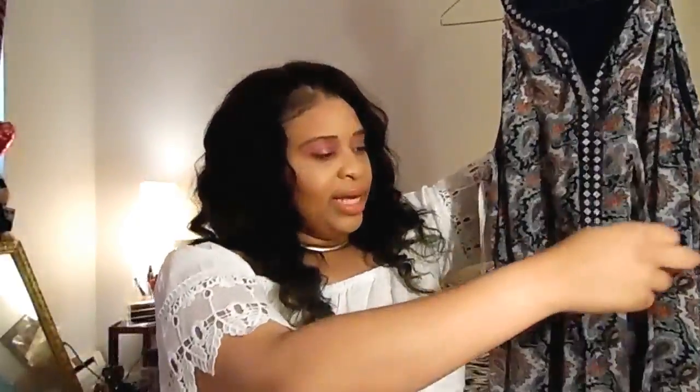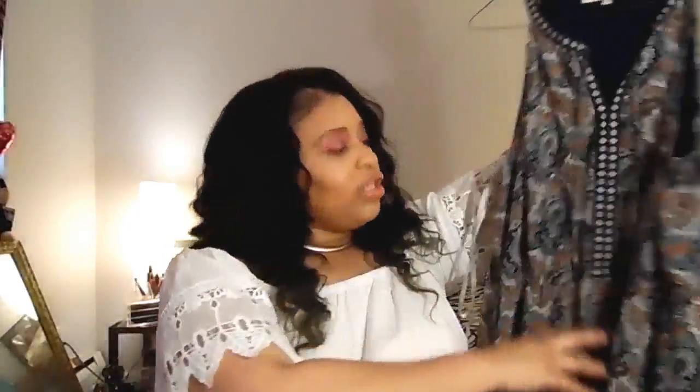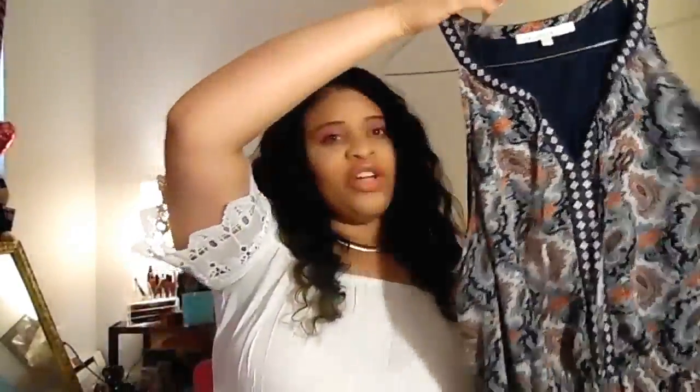So you guys can see, I paid about $30 for it. It's just this paisley print, and it has this piece right here with tassels that you tie, and it's a really cute one. I wore this the other day actually to work, because I was sick and I didn't feel like getting dressed. And I wore it one day to school with my jean jacket, and I love this dress. It's so comfy on.